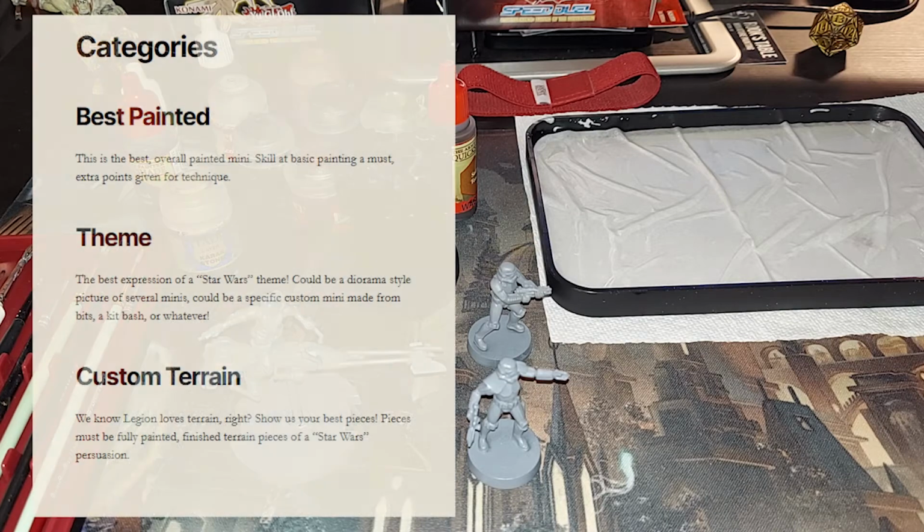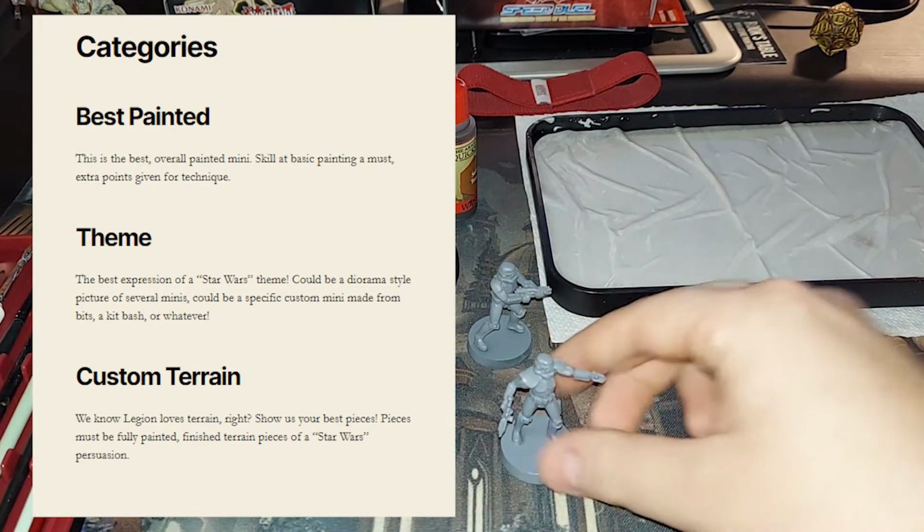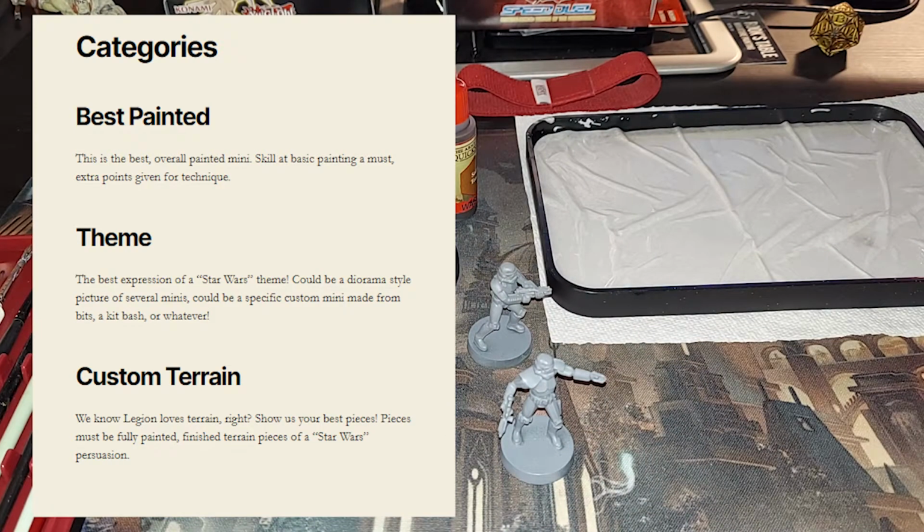Categories here: best painted, best overall painted mini, skill at a basic, painting a must. Hey, there's me. Extra points given for technique. They have theme, which is the best expression of a Star Wars theme. Diorama style picture of several minis. Could be a specific custom mini made from bits, a kit, and then they have best custom terrain, which we will not be painting terrain today. We're going to be painting the Stormtroopers here, but custom terrain: show us the best piece of custom terrain that you have for Legion, fully painted and submitted.